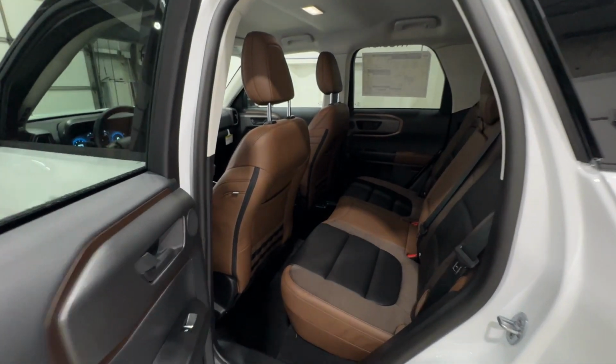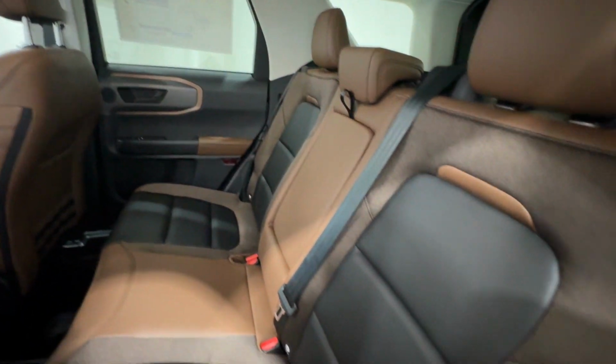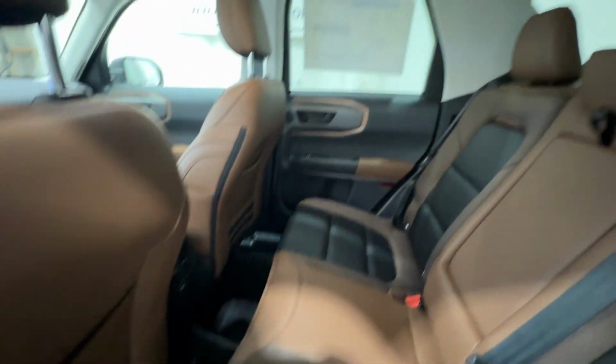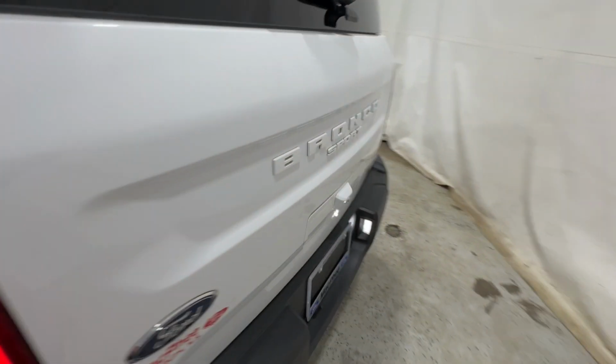Now we'll take a quick look into the rear seat of the Bronco Sport. Very similar design as last year. This one is going to have, again, that brown and black with the cloth and the vinyl, so it's a great combo. There is also a center armrest in the middle with some cup holders, plus more USB-C connectors right on the back of the console. So fully connected, you can keep all your devices charged up. Very, very comfortable space back here. And then we'll move around to the trunk area.